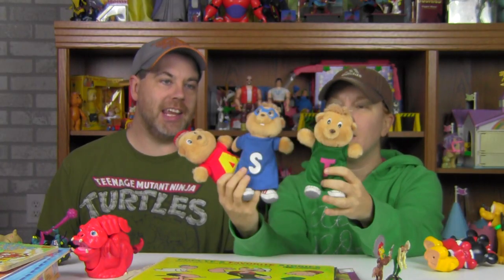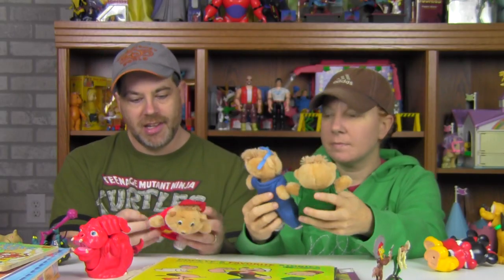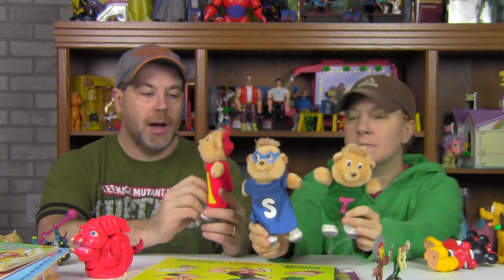These little guys. The vintage Ideal Alvin and the Chipmunks mini stuffed characters. These are from the 80s. 87 is when these came out, so around the time that these and then all of the little posable stuff from Ideal came out.